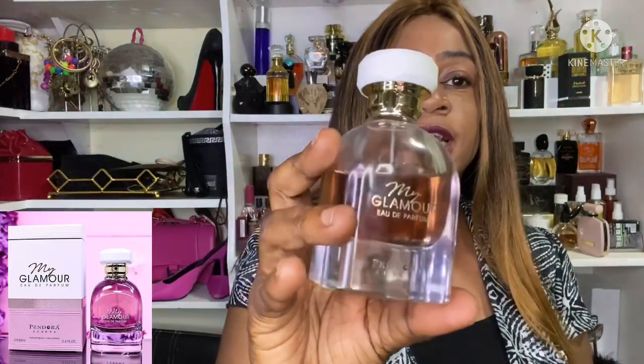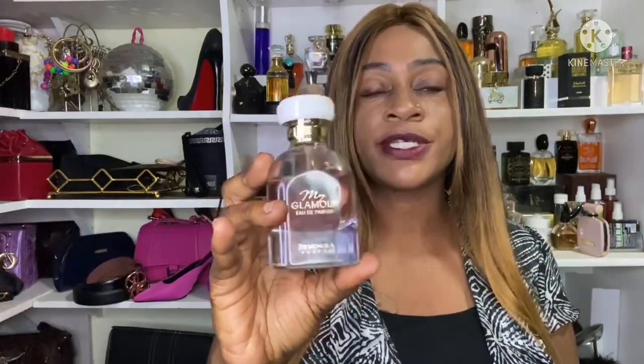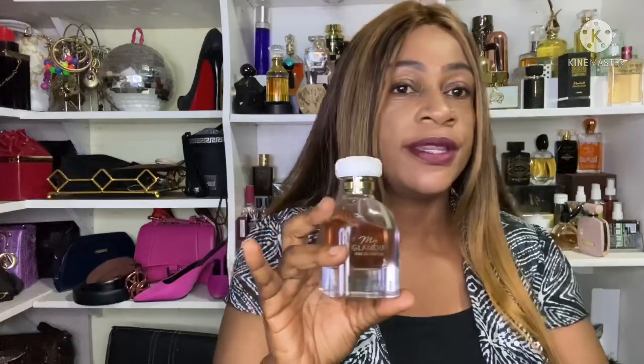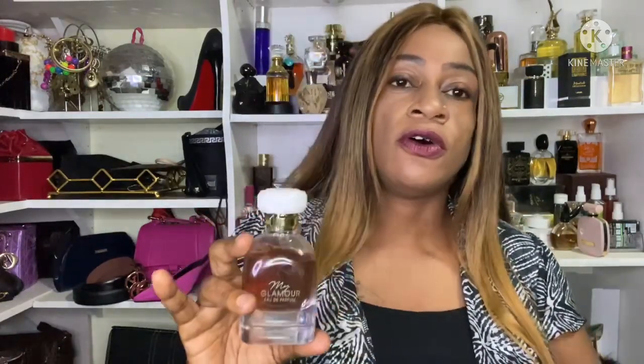My Glamour is Paris Corner's Mon Guerlain version. You can see the dent on it, but I will explain why. This is because I use this as a room freshener slash bathroom freshener more than anything. I haven't managed to wear this myself. This is too strong. It's got the jasmine sambac, it's got the lavender, but the way it's done here, it's a bit off. This feels like Mon Guerlain that's gone off. This gives you the fake version of it.